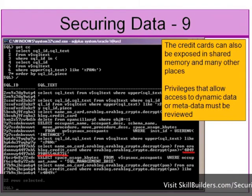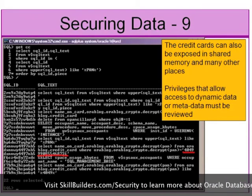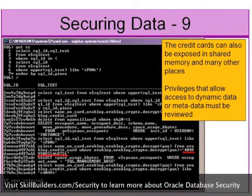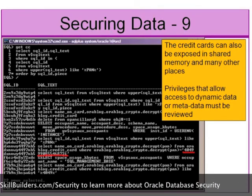So it's actually sitting in the shared memory in V$SQL_TEXT. So the SQL text column of V$SQL_TEXT, because there are some statements in the dictionary accessing the credit card table using complete hard-coded credit card numbers. Credit cards are available in the data dictionary.